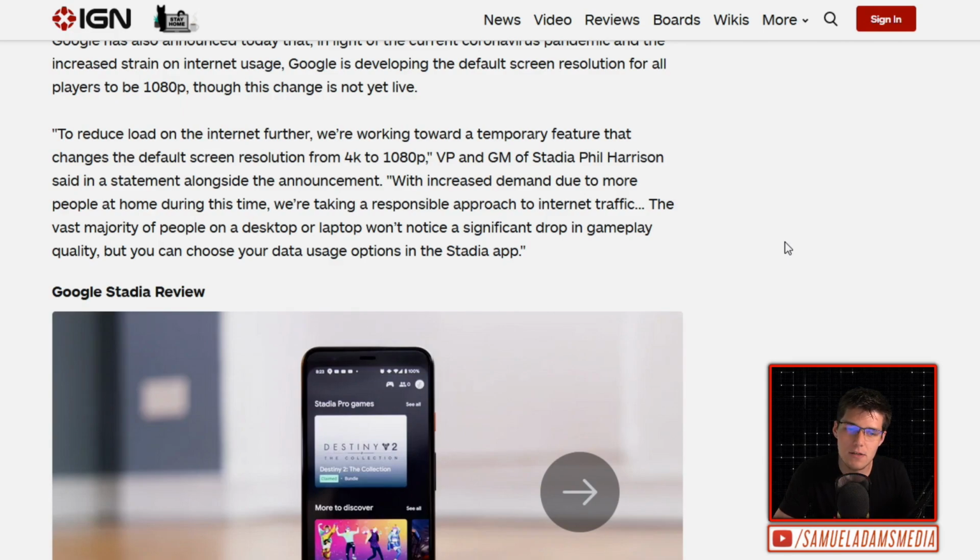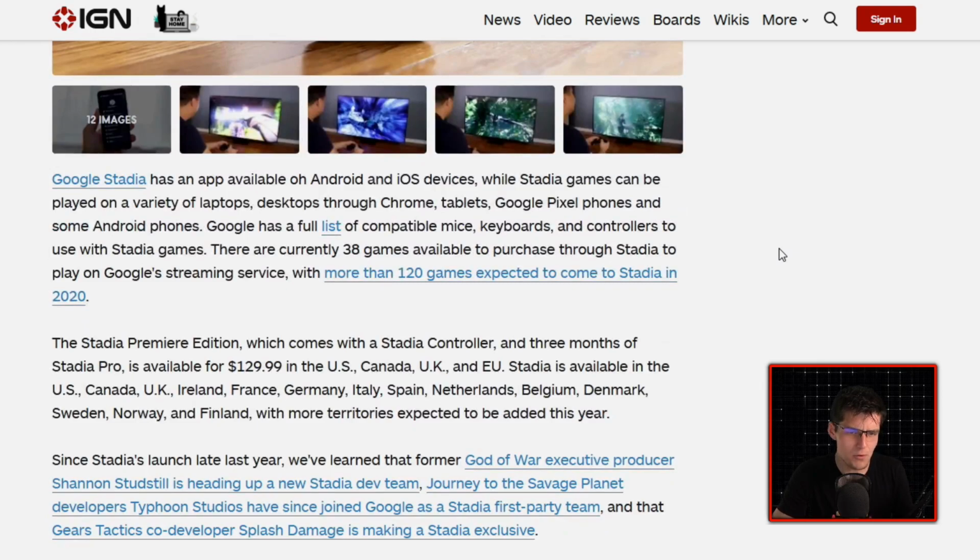"With increased demand due to more people at home during this time, we are taking a responsible approach to internet traffic. The vast majority of people on a desktop or laptop won't notice a significant drop in gameplay quality, but you can choose your data usage options in the Stadia app." Google Stadia has an app available on Android and iOS devices, while Stadia games can be played on a variety of laptops, desktops through Chrome, tablets, Google Pixel phones, and some Android phones.